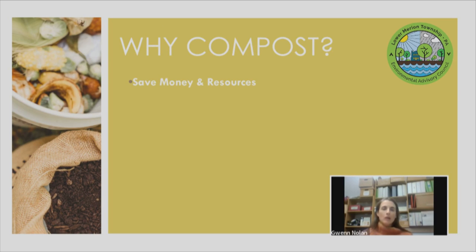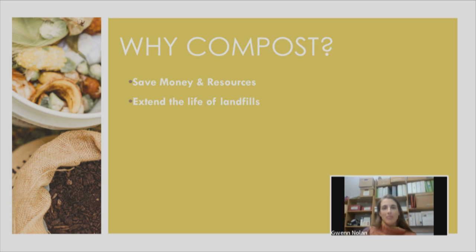Why are we composting? We're composting to save money and resources, both in your own personal life. You can save money on synthetic fertilizers. You can save money on your trash bill in Lower Merion Township. We can all save money by not sending these things to the landfills. We can also extend the life of landfills. So in Lower Merion, we are sending all the materials to incinerators, but Chester County sends their materials to a landfill. Within 10 years, that landfill will close.